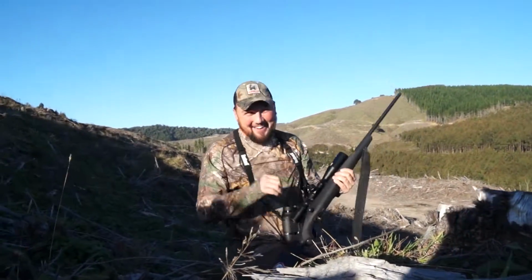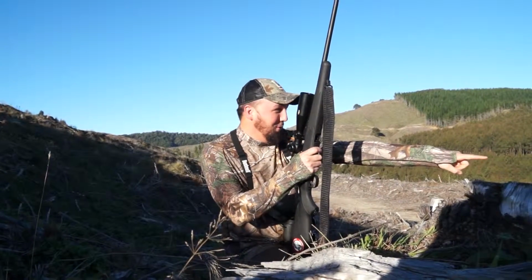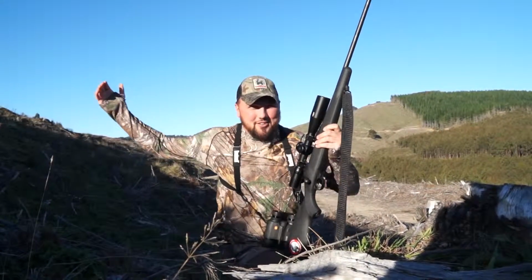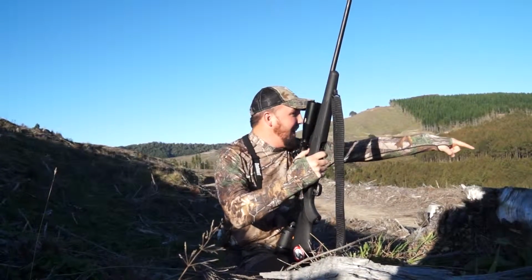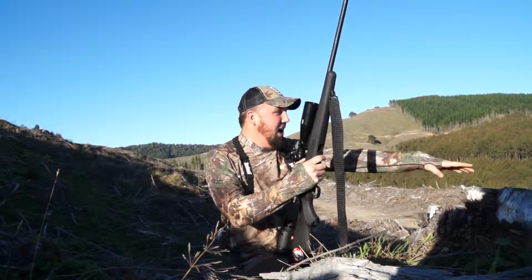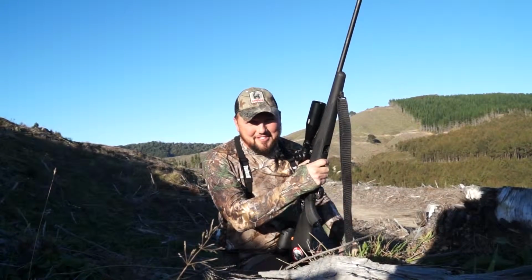Yeah, we got him. That was awesome. 15 yards. They came around the corner right here. Ian went up behind us and started calling. This worked perfect. They got up and they got curious and they had to walk around this little rim to get here, and they were actually too close.